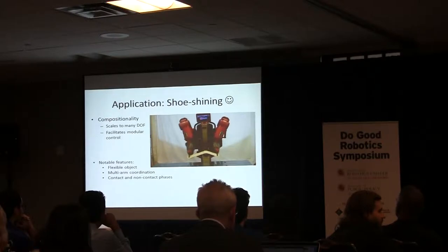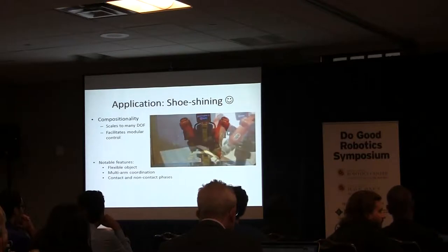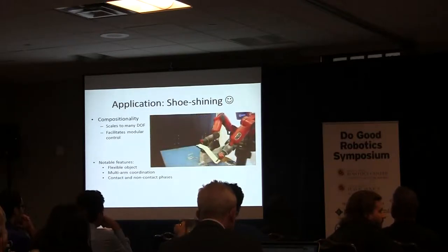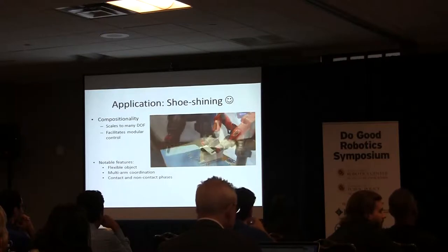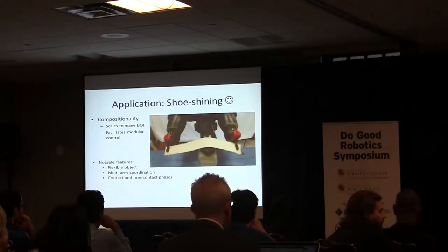Now, this is all hand-coded, so I'm not trying to say that this is an automatic, viable way to program robots yet. But the key thing is that we're able to handle flexible objects, multi-arm coordination, contact and non-contact. It all fits within this framework.